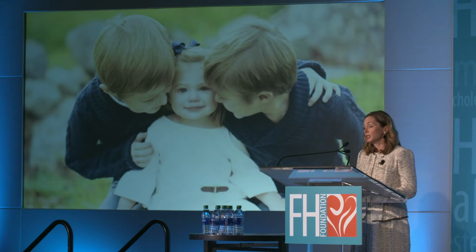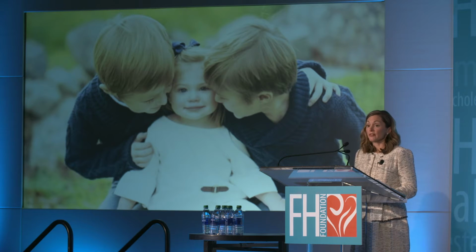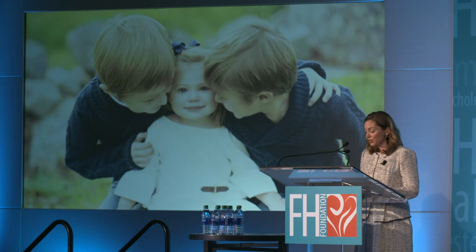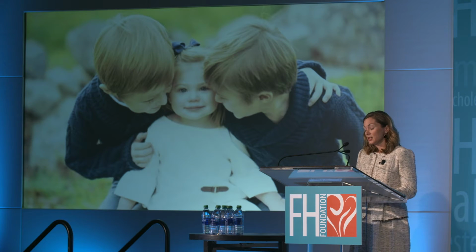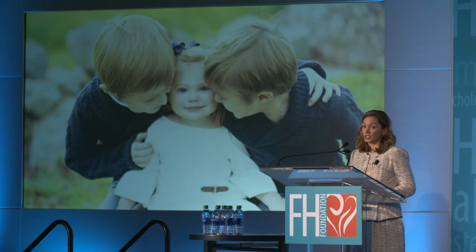If the medication cannot get Molly's LDL under control, we will likely have to do a liver transplant to save her life. These are words that no parent should ever have to utter to save a life. I will continue to use my voice to advocate for more funding, more clinical trials, more research, so that no parent should ever have to worry about FH taking a child again.